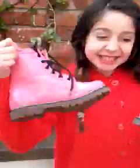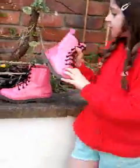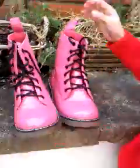Okay, the next one is these big boots. They are from Sports Direct. They are gold diggers, and they are the most funky shoes ever.